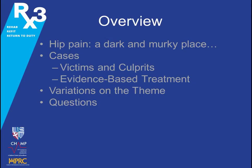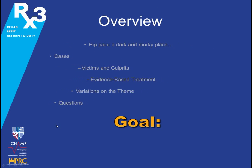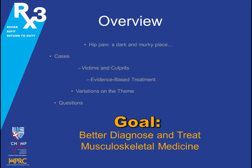We're going to spend most of our time today talking about cases, victims and culprits, and what we really do with these things, and some evidence-based treatment for the things that are treatable by most physicians. We'll talk about some variations on the theme. We'll talk about a few very simple tests you can use to screen out hip pain that needs more attention and hip pain that you can probably do lots of stuff for. And then we'll try to answer some questions at the end. Our goal, as it always is, is to better diagnose and treat in musculoskeletal medicine today. So let's get right to it.